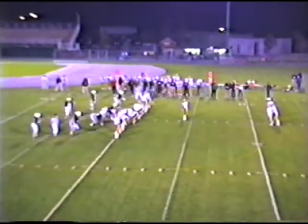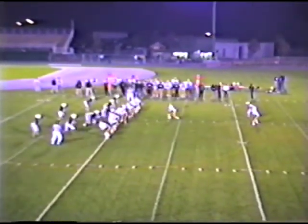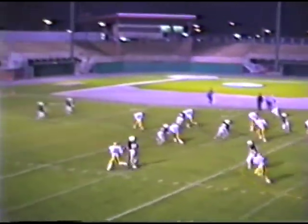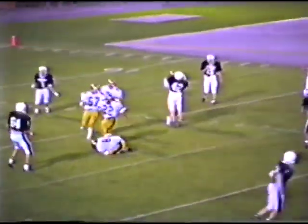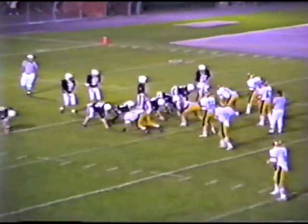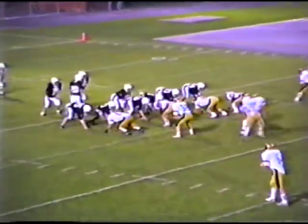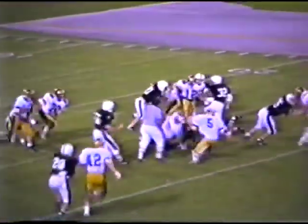Xavier 49. Eventually it is down by John Harden, coming to him for the 8-7 run in the fourth quarter. Simonson is down to Xavier 4. Xavier Hill, and then went 96 yards the other way, and now they're playing the game 15-8. This is Rapids was the ball carrier.